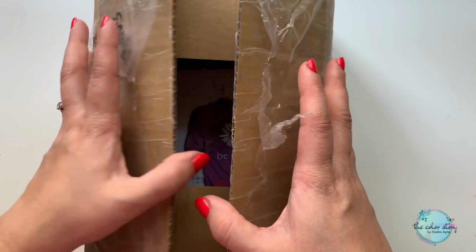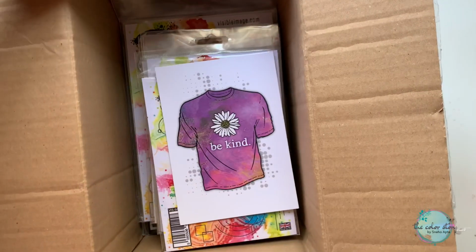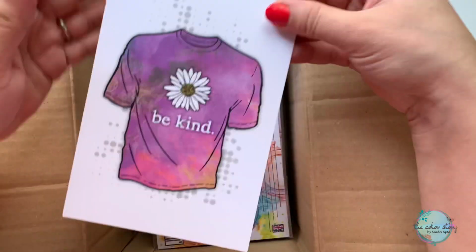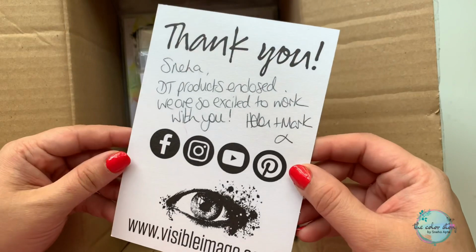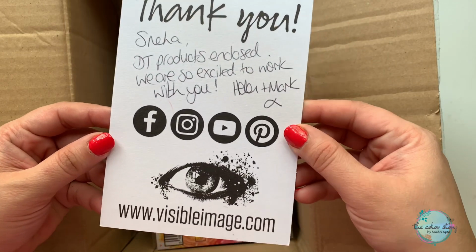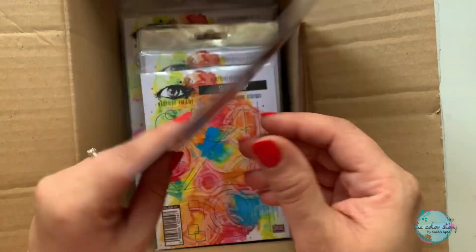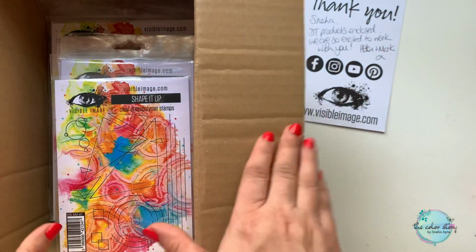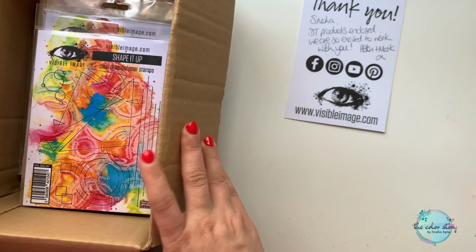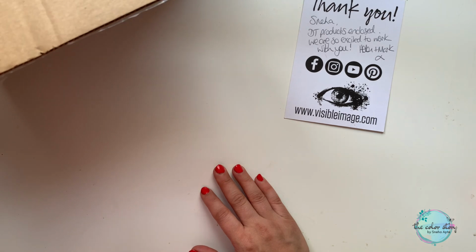And let's get started. You surely might know about Visible Image, but I want to specifically tell you these are the best stamps and stencils I have ever worked with. They are absolutely best quality stamps and beautiful design, quirky designs. You don't see these designs always. So just go through this video and you will know what I'm talking about.